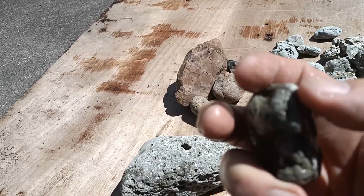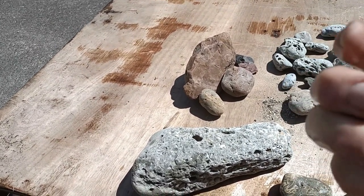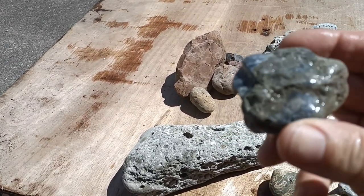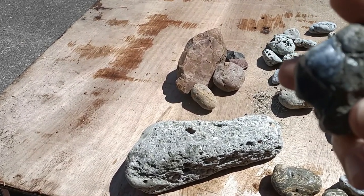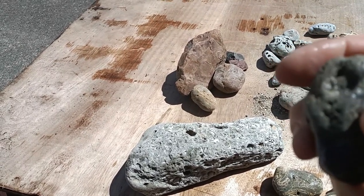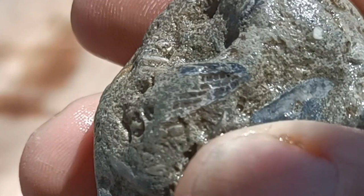Looking on the side here, you can see the layers. Probably some sort of mussel or oyster shell. If you can see the little lines in there.